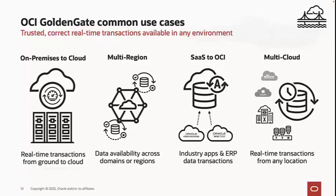SaaS to OCI. So when we think of SaaS within Oracle, being able to get to that change data stream, that data stream coming out of SaaS. And our different SaaS services inside of Oracle, so Retail Cloud, Fusion Cloud, Transportation Management, they actually build or utilize GoldenGate inside of their SaaS environments to generate this change data stream. And historically, they've been able to deliver to any GoldenGate instance.